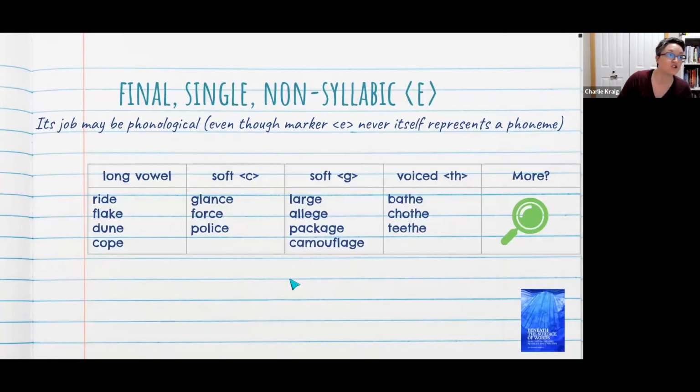What is it that it's doing then, if it's a marker? Well, its job can be phonological, even though in itself it's not making a sound. Okay, so it can have a role in the sounds that you hear. It could make the long vowel sound, hence bossy E. It can make the soft C. It can make a soft G. It could make a voiced F.